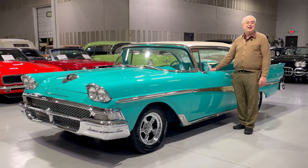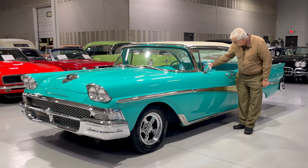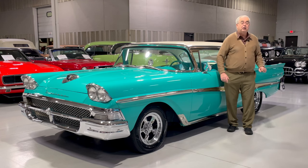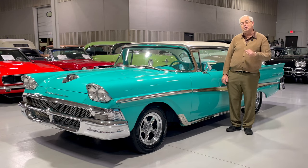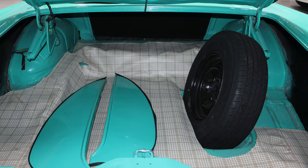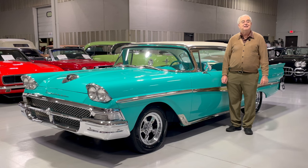Of course, everything back in 1958 was an option. You had to check off the box if you wanted to have a passenger side mirror. You had to check off the box if you wanted to have skirts. Well, guess what? This one doesn't show it right here, but the set of skirts are in the trunk. And talk about a nice trunk. Boy, you've got room for, if not one, two sets of golf clubs for sure. Nicely detailed and very clean.